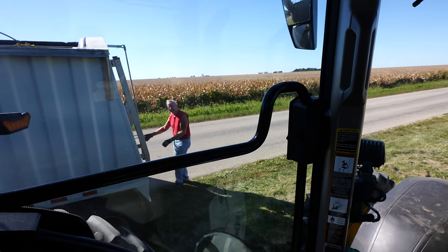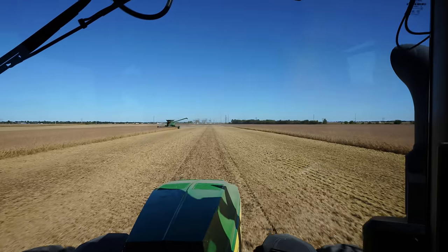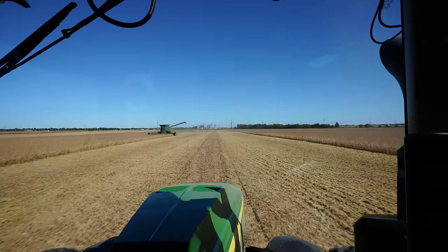That's what you're gonna do with those truck drivers. As the grain cart driver, I can tell when we're in good beans. If I'm busy in soybeans, they gotta be putting some bushels out. What more could you ask for this afternoon?